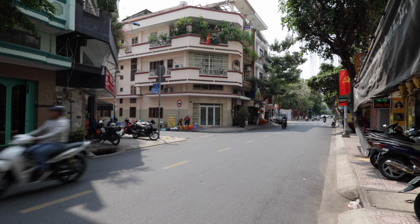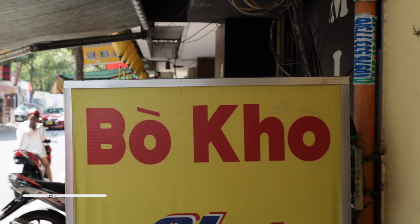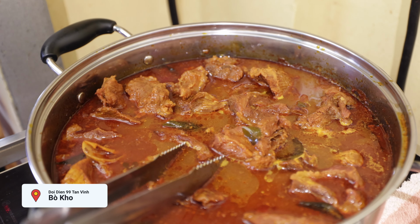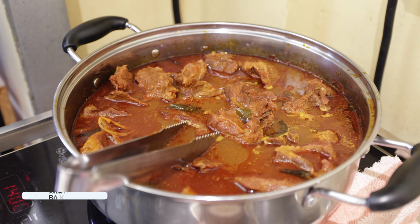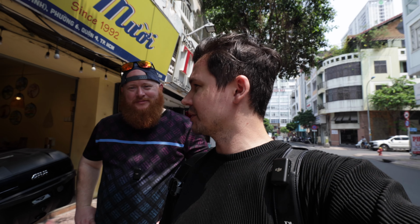All right, guys, so we have come to the center of District 4. One of the first places that I ever came to eat here in Vietnam. We're actually gonna be trying mo co, which is like a beef stew, very popular. So if you're looking for something different than pho in Vietnam, then this would be a great alternative for you. One of my favorite soups in Vietnam. So we're gonna go ahead and give it a try here.